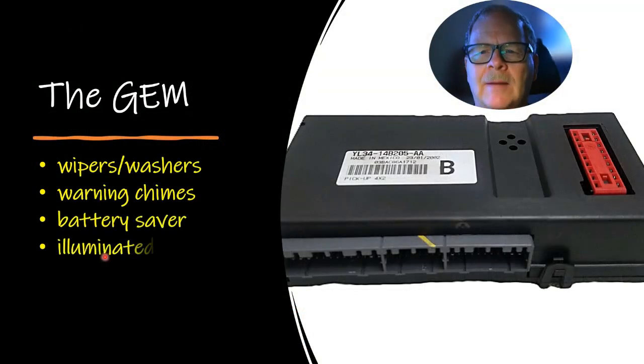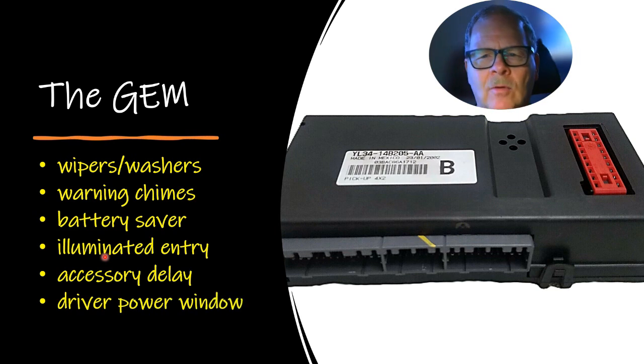Alright, so the wipers and the washers are handled by the GEM, the warning chimes, the battery saver, the illuminated entry, the accessory delay, and the driver's side power window with its one touch down are all handled by the GEM module on this truck. Now there's other stuff it does too, but that's the meat and potatoes of what the GEM module does. And these have been around since like 1995. I think they first came out on Ford Windstars.